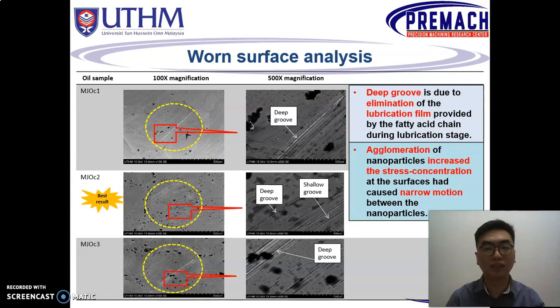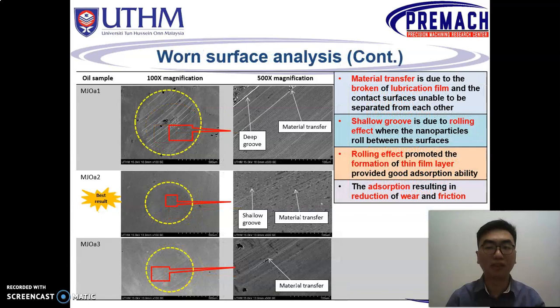So for the worn surface analysis, deep groove is due to the elimination of the lubrication foam provided by the fatty acid chain during the lubrication stage. And agglomeration of nanoparticles increased the stress concentration at the surface and caused narrow motion between the nanoparticles. Material transfer is due to the breaking of the lubrication foam, and the contact surfaces are unable to be separated from each other. Shallow groove is due to the rolling effect, where the nanoparticles roll between the surfaces.